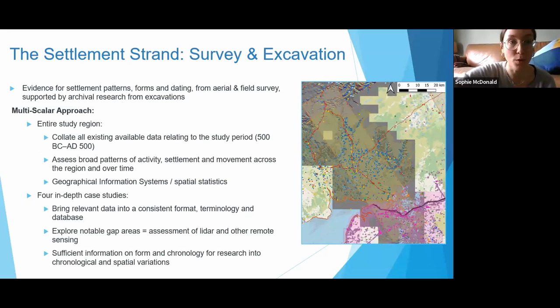So basically Ian's looking for evidence for settlement patterns, this more kind of survey data, space assessment level. So he's working from the kind of broad brush entire region into a case study level. So for the entire region, basically Ian's collecting all the existing data that we've got relating to our study periods, so our kind of 500 BC to AD 500 timeframe, and using this to look at these broad patterns across the region over time, and feeding all this information into GIS and running analyses through GIS to understand these patterns better.